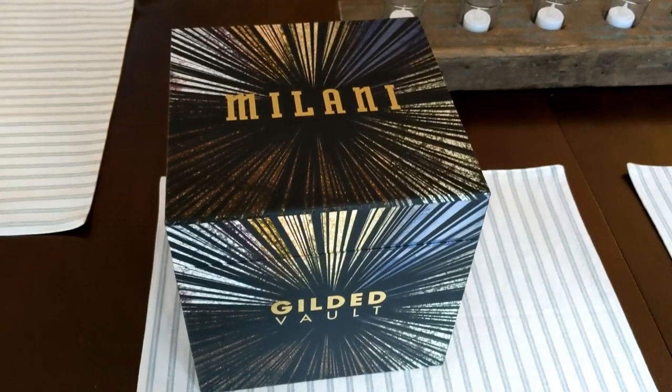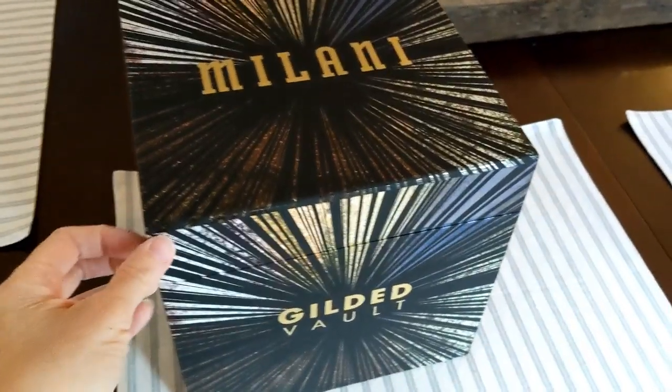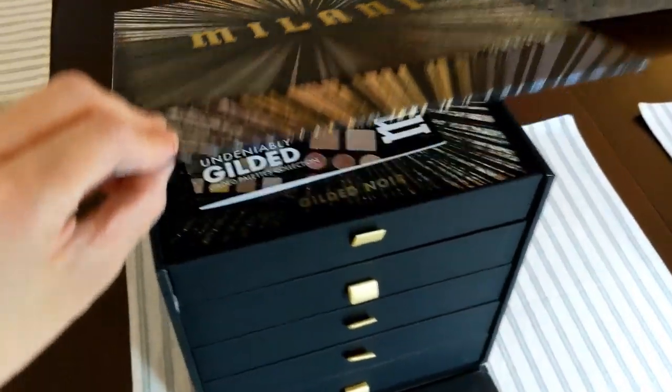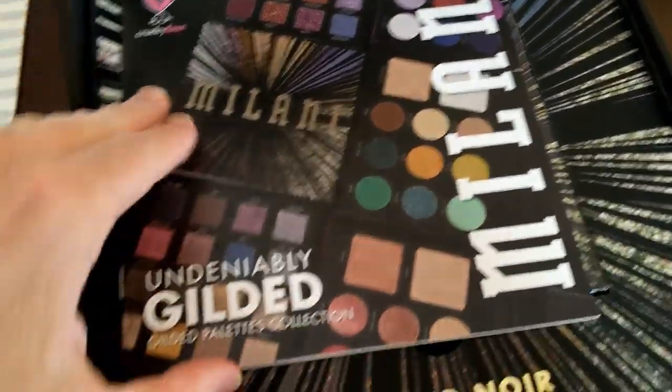Hey guys, it's Friday afternoon. I just got this box from Milani. I'm so excited they sent over the Gilded Vault. So I'm hoping that some of those new palettes are going to be in here. Let's take a look. Yep, it looks like they are, so I'm so excited.